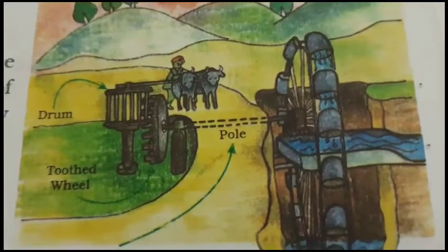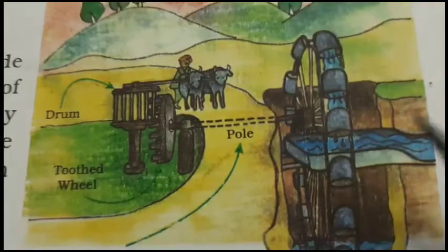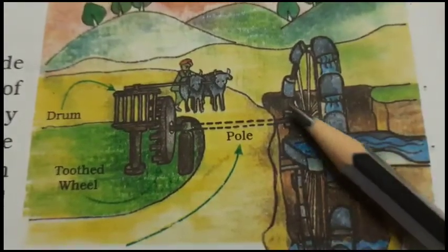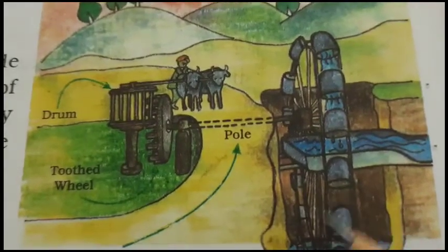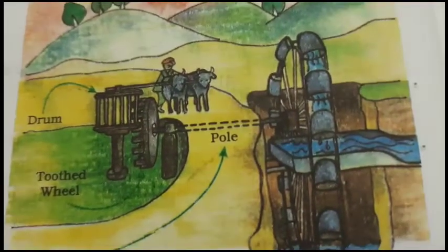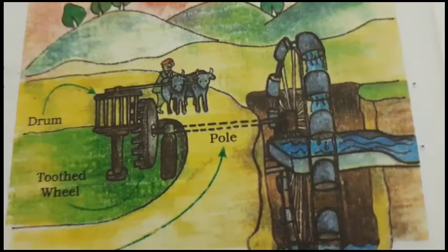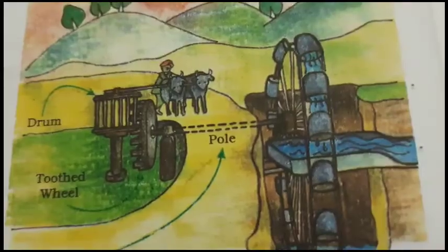So as the toothed wheel moves, it rotates the garland wheel, and thus water is lifted from the well. This way the tanks could have been filled by lifting water from the wells at that time. Children, do you know Golconda Fort has been declared a monument of national importance under the Ancient Monuments and Archaeological Sites and Remains Act 1958.